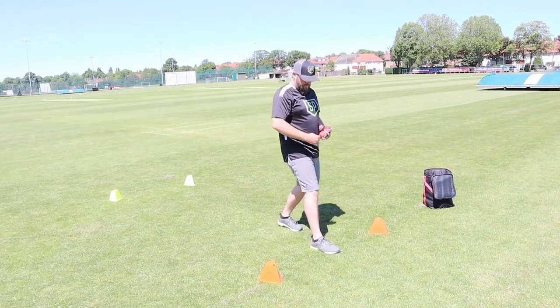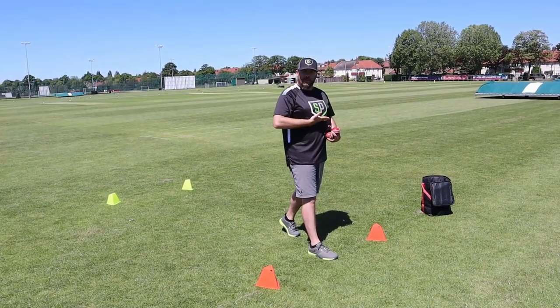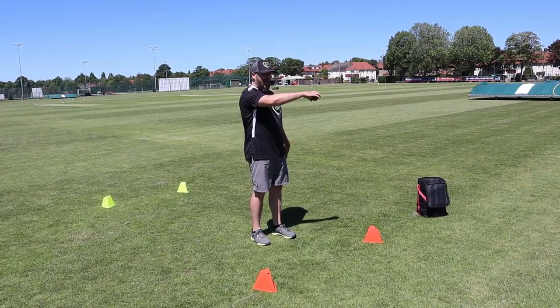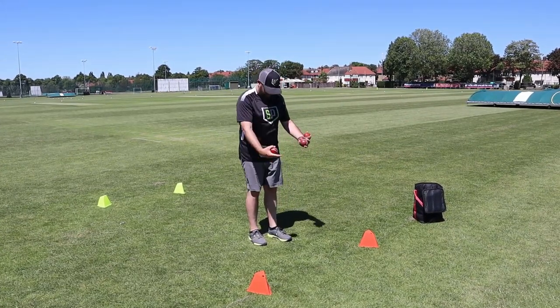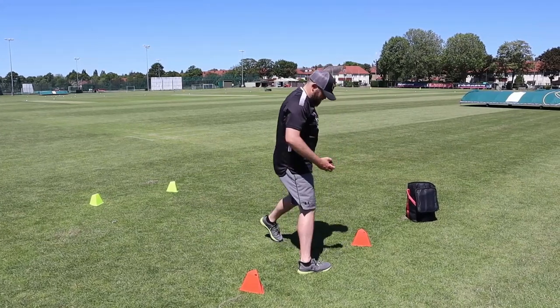For Marshall 1, when we were here, we had the water up to our neck. Marshall 2, I'm going to take the water down to my chest. Same principle, I don't want that ball to get wet, but now I can just allow that ball to get a little bit lower as opposed to keeping it up nice and high. So here we go. So away from the cones and a step and throw.